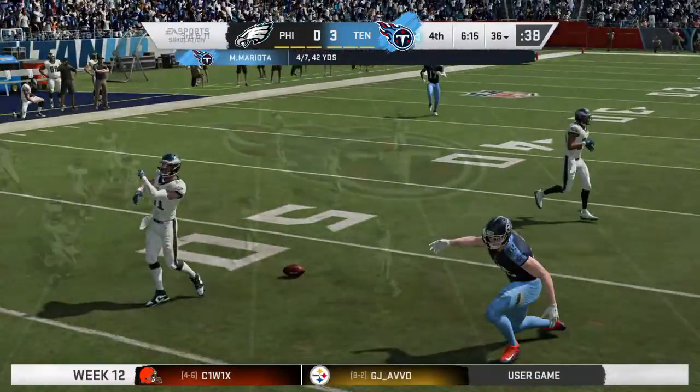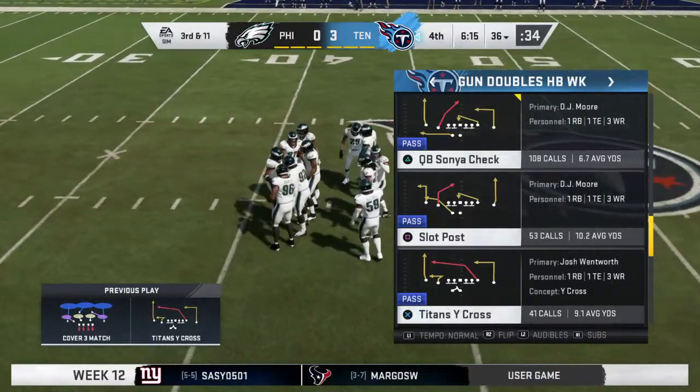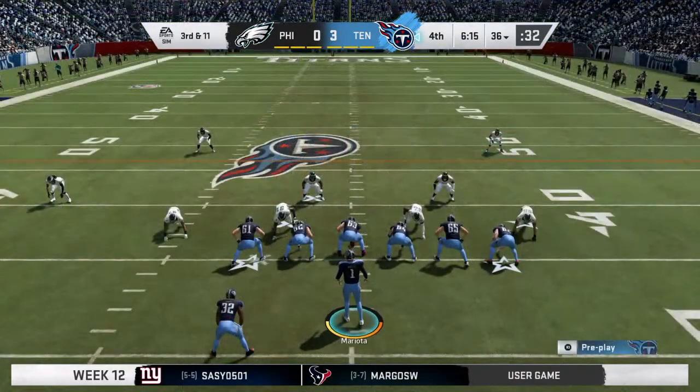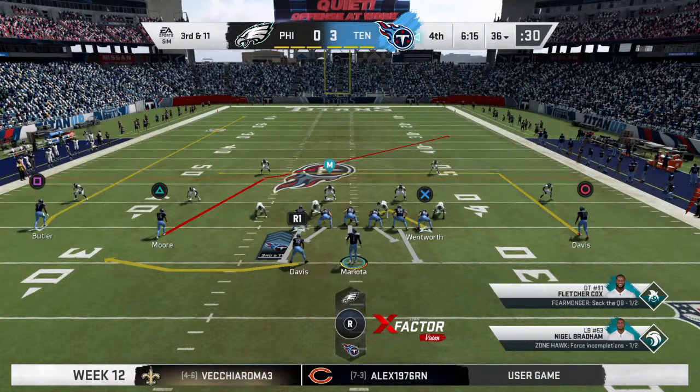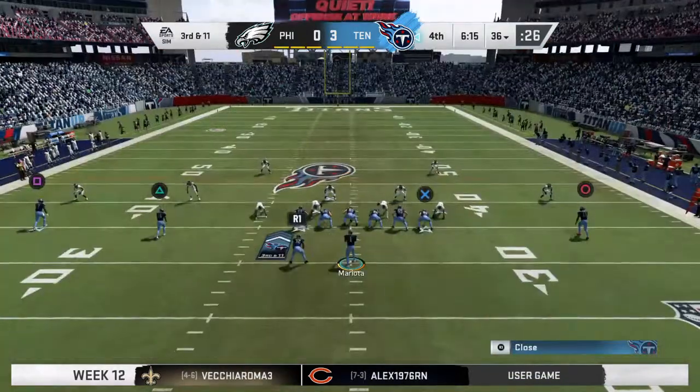I am without speech. They try to throw on 2nd down, but this one is incomplete. We've seen good cover skills on display throughout this game, really from both teams. And there's another nice example there of them making it difficult to complete a pass.